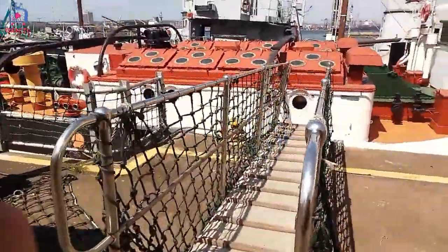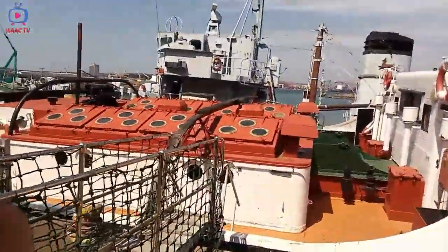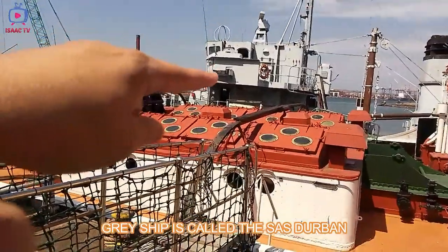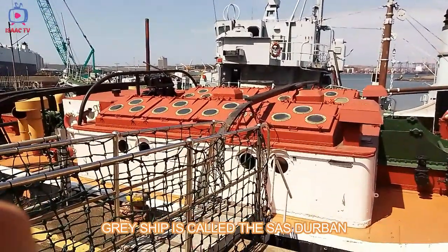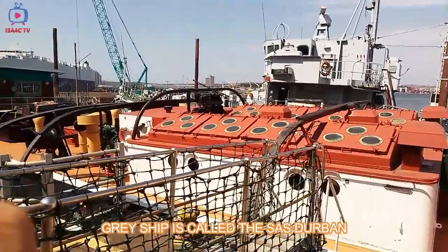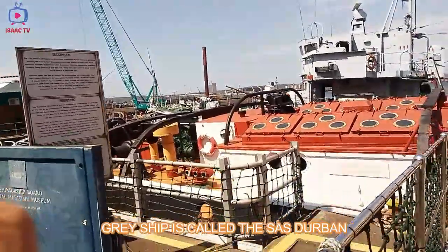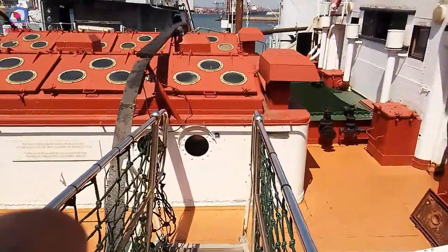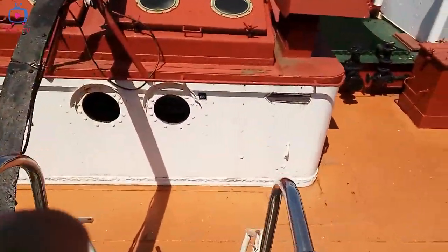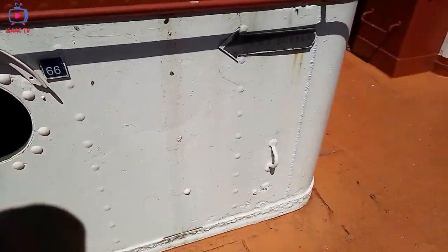Yeah, guys, so if you look there, there's a grey boat that you're looking at. So that is an old Navy boat. And they're saying to us that they're not allowing us to go into that one because it's actually sinking. This is like an old ship if you look at it. Where are we going? Wow, some stairs here.